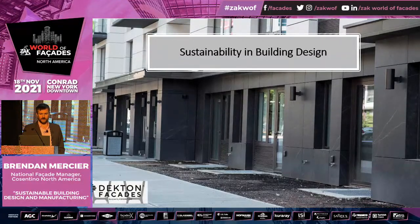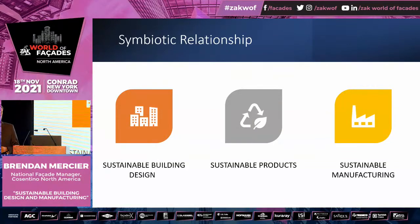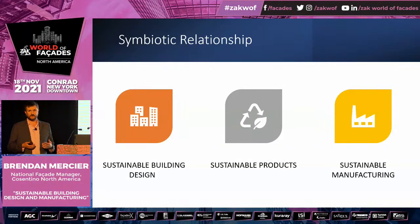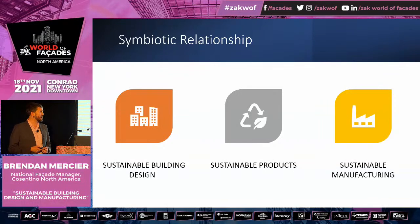I want to talk today about the importance of the symbiotic relationship between sustainable building design, sustainable products, and sustainable manufacturing. When we talk about sustainable buildings, buildings that are going to stand the test of time and reduce the carbon footprint, it's important to realize that just because a building is efficient doesn't necessarily mean that we are lowering the carbon footprint worldwide, because it depends on the type of products that we're using. Are we using products that are sustainable? And how are those products manufactured? So we're going to get into a little bit of each of these topics today.